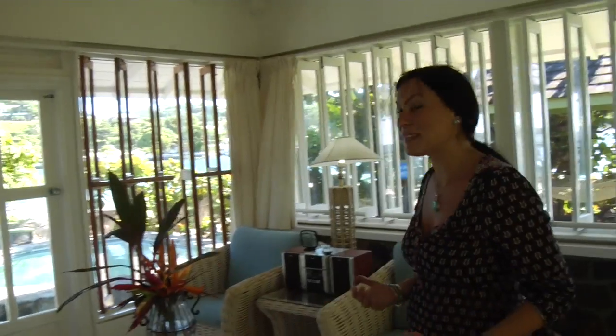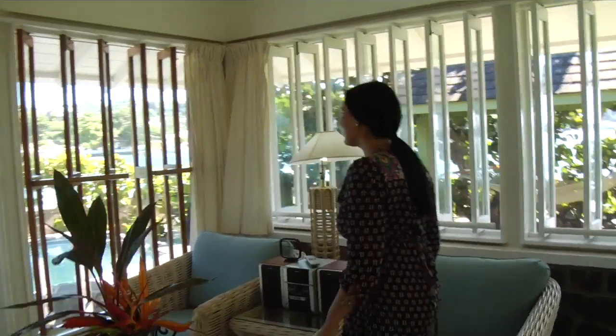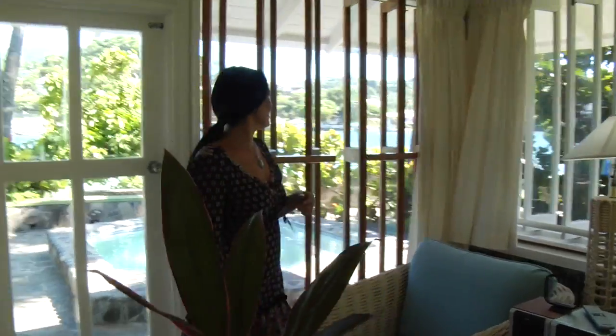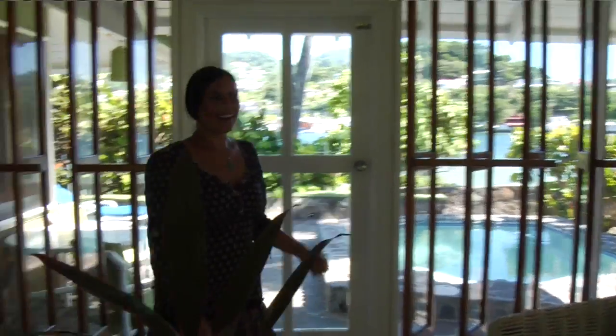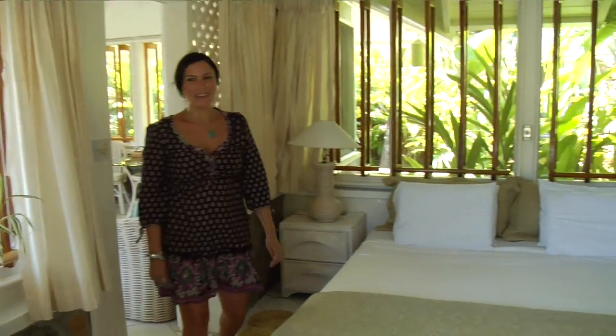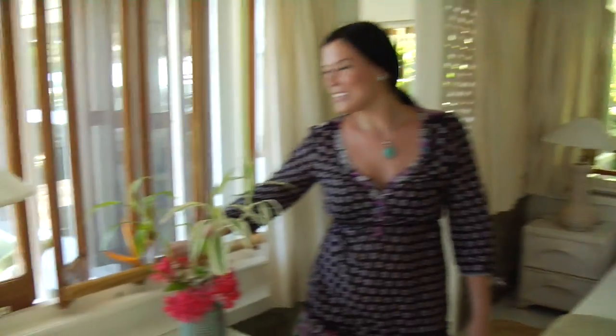Even I feel like a celebrity staying in a room like this. Look at the view. Hammock out there, observation deck, pool out there. Wow, I can't wait to see the bedroom. Wow, you can really feel the breeze in here. All of the open air windows just puts that nice fresh ocean air on your face. I can imagine I'm gonna have an incredible sleep here. It's like being in a dream.